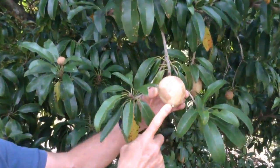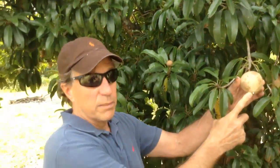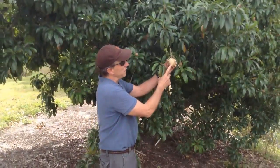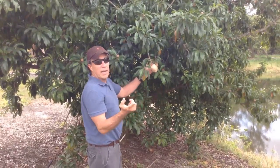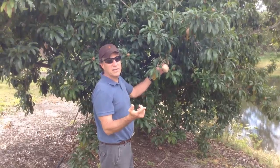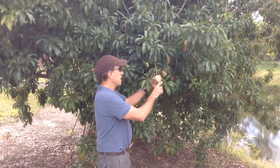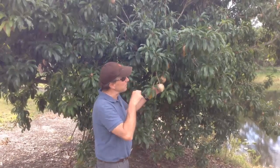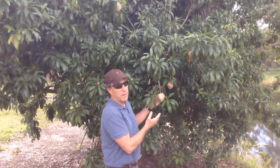Interesting history about this tree was chiclets, which those of you who grew up during the 50s and 60s remember, chiclets gum. They used the sap from the sapodilla tree, this white sticky sap, as the source of the gum, the chewing component in chiclets. Then they came out with synthetic chewing gum, and that pretty much put an end to the need for sap from sapodilla trees. But beautiful tree, very productive tree, and a very high value fruit.